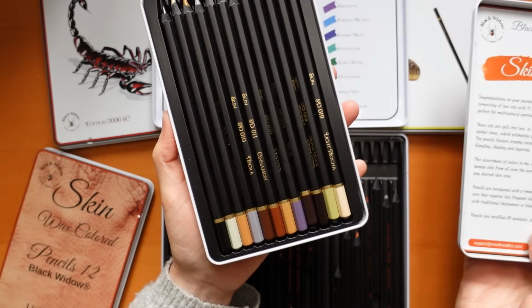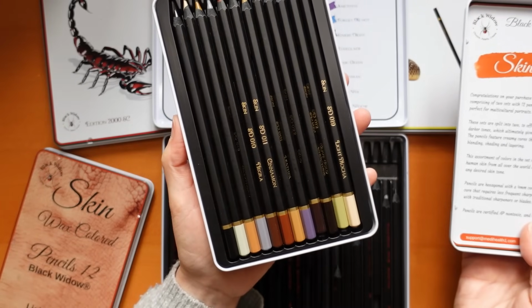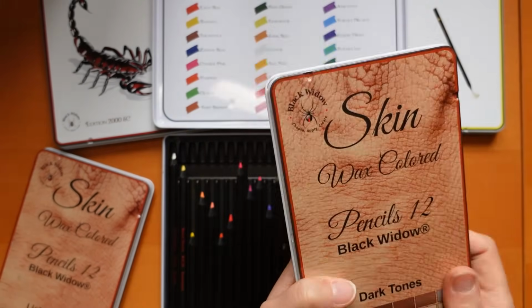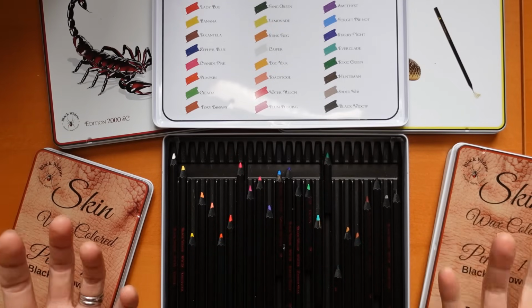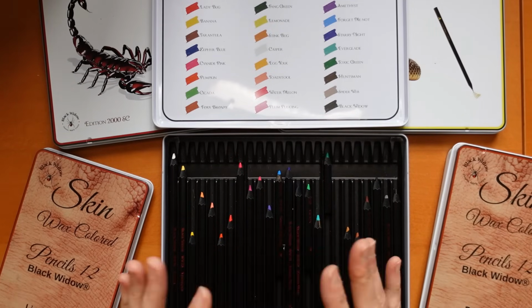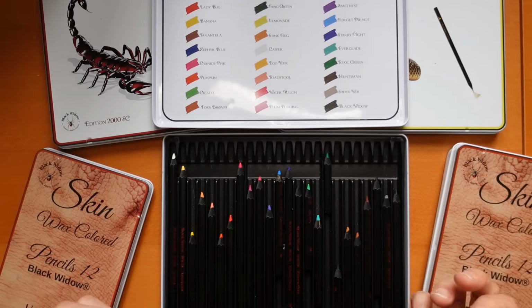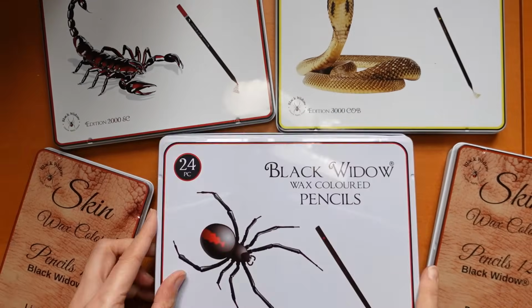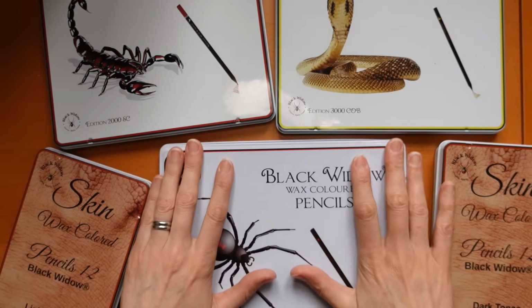Now, I like their skin tones. I've got the dark and light skin tone sets and they work well. They are a harder pencil though, so you do have to layer up and be patient. I wouldn't ever use them for a background, they're too thin, but you can sharpen them to a lovely fine point and layer and layer. And so if you like something like a Polychromo, they're a really good thing to have.